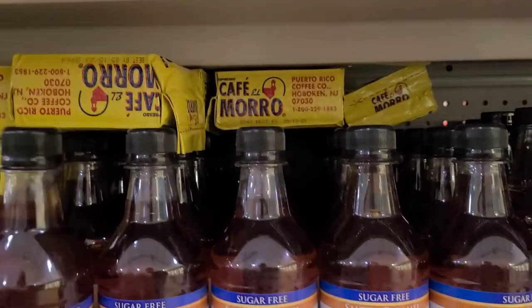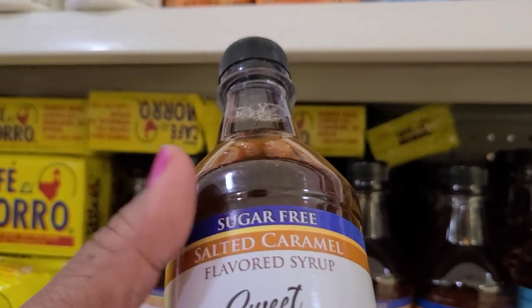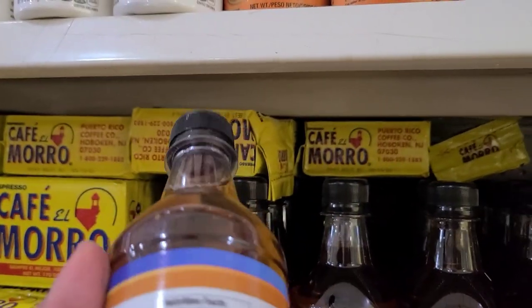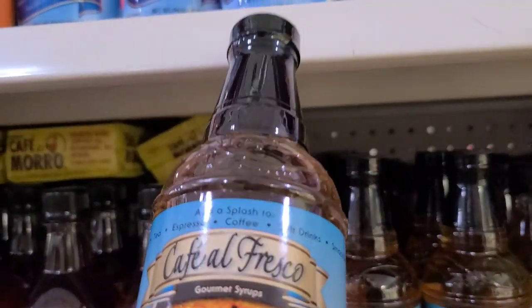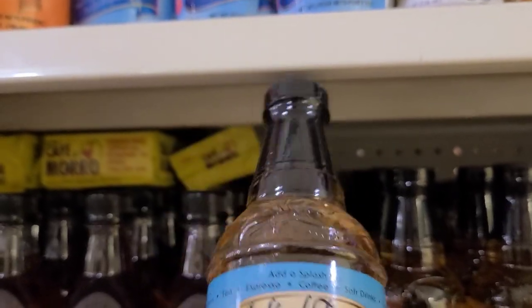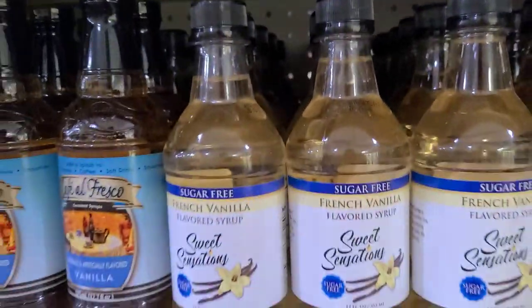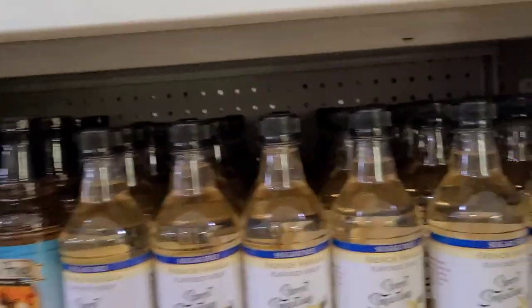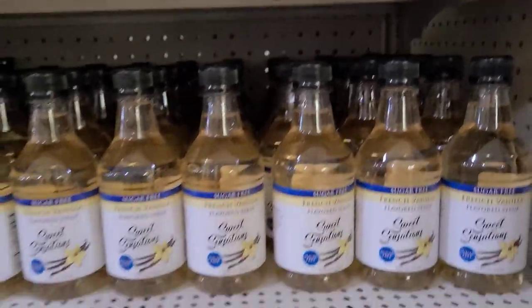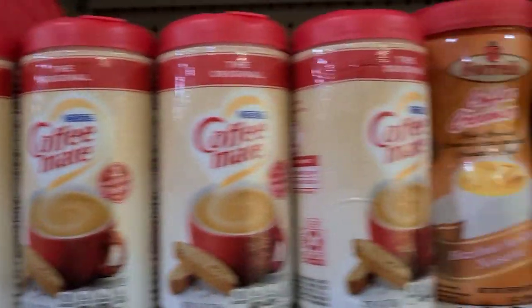Here they have sugar-free salted caramel flavored syrup, 12 fluid ounces. So they got that. And then they have here the Cafe Al Fresco, naturally and artificially flavored vanilla. And then they have here the sugar-free French vanilla, sensation sugar-free. So you got all your needs here. Then we got the Coffee Mate up here, all for your coffee.